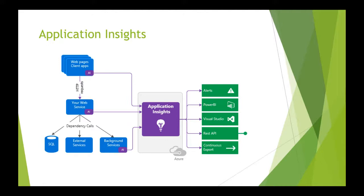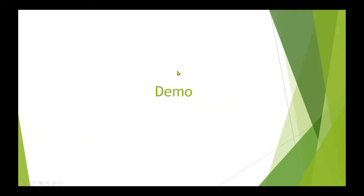Basically, I'm taking more of the developer's view of this tonight. So it's more of how did the developer get to exceptions that have happened and things like that. So that's the piece I want to concentrate on.